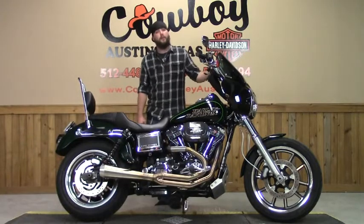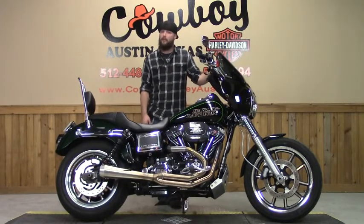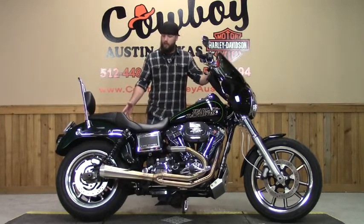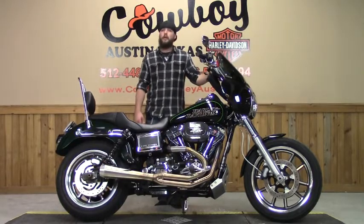Hey guys, my name is Hunter. I've been with Cowboy for just under 2 years now. I've been riding about 8 years, and this is actually my fifth motorcycle. This is a 2016 Dyna Lowrider, and Brandon wanted me to point out a couple things that I've done with the bike so far.